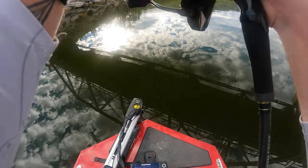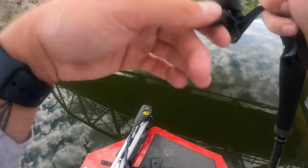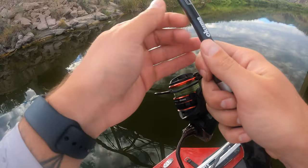But man, that was awesome. Let's get out there, let's do it again. I switched up the worm. I gave the X-Zone Lures Plum Deception Worm a shot. Just want to see if that purple hue can attract a couple fish.